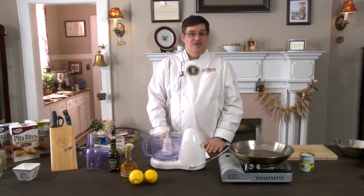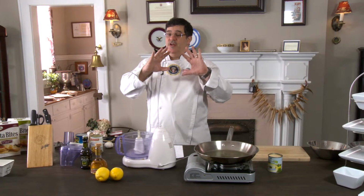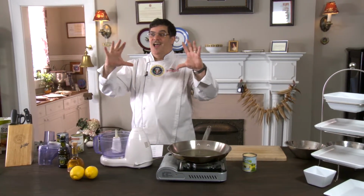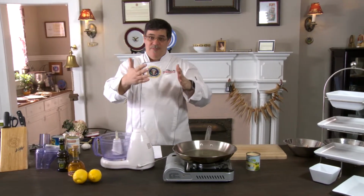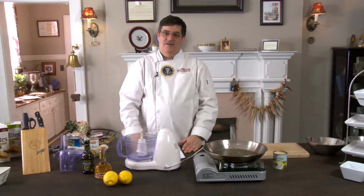Okay, this one is going to be the hummus, and one of my favorites. The hummus category at Ingles, if you've noticed over the past couple of years, is growing. There's hummus with pine nuts, hummus with roasted red pepper, regular hummus, lemon hummus, hummus with feta, okay?